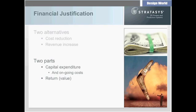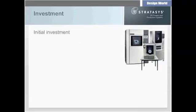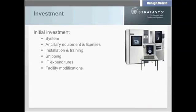And in the financial justification, there's two parts. There's the outflow and the inflow. The outflow is the initial capital expenditure and then also the ongoing cost to have the machine operating year to year. And on the inflow, you have your return or your value. This is the financial gain. We'll start with the outflow first. For your investment, you want to include all of those items, all the cost of those items to get the system operational.